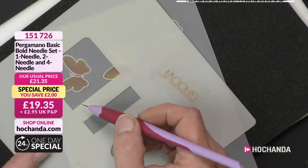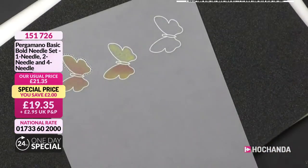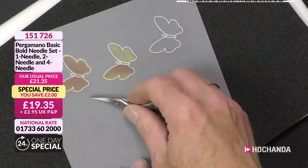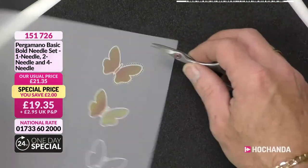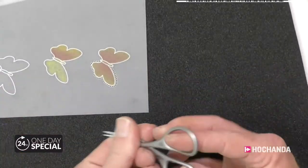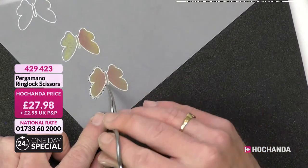So rather than do the whole thing, because I know we're going to run out of time, I'm just going to picot cut one side of it. So this is the waist area, potentially. So I'm going to turn that round so it's more comfortable for me. I'm using the ring lock scissors. And then I'm just going to go in.